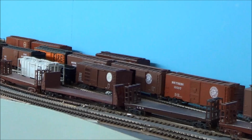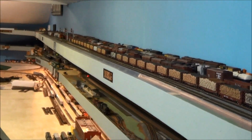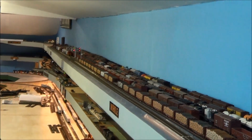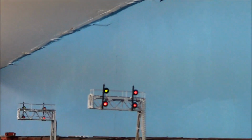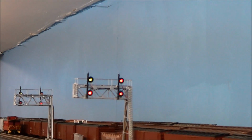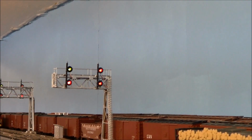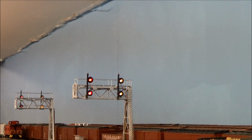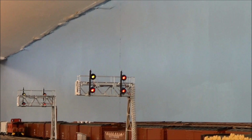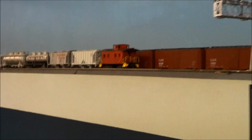And Bill, a lot of Bill's stuff. So, two of our model railroaders who went on to bigger and better things. Okay. So, part of the signal system here, you can see up there, it's all ABS. And the light changed at the top. Went from red to green. Okay, I'm coming back.